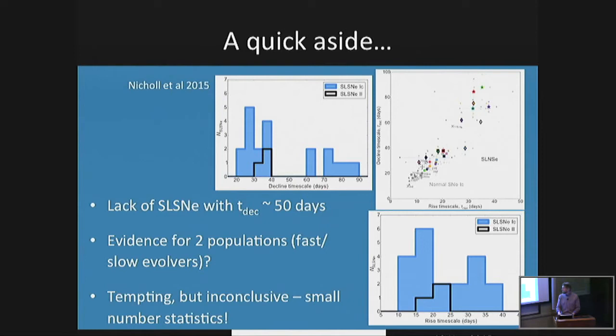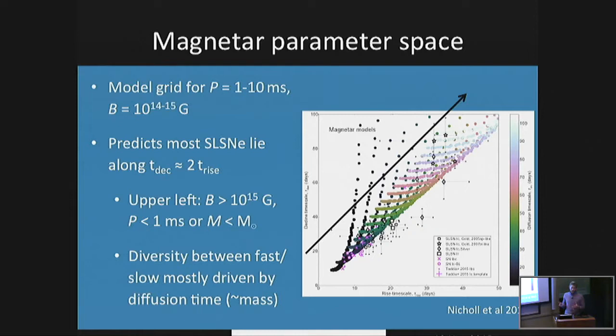But what we can do with these parameterized light curves is compare to the general parameter space predicted by the models. For the magnetar model, we've run a grid of models with spin periods of 1 to 10 milliseconds and magnetic fields of 10^14 to 10^15 Gauss. This predicts that most supernovae should lie along this kind of locus. It's hard to get up into this upper left region because you need either a very low ejected mass or very extreme magnetar properties, of huge magnetic field or extremely fast spin periods. So this indicates that this model is pretty good at explaining all the diversity in these objects, with really just the diffusion time or the ejected mass being the key parameter that drives you from down here to these longer declining events up here.